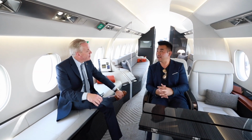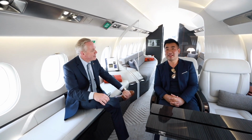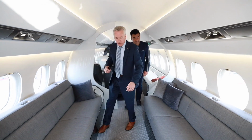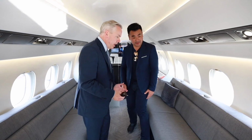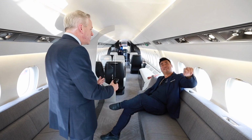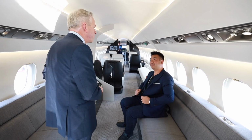How fast does a 6X go? We fly as fast as Mach 90. Mach 90, wow. 9/10 of the speed of sound, yep. That is fast. That's exactly right. The aft compartment here, this is like a little stateroom. Nice. And you'll find that the divans will come together. This will make a queen size bed. Queen size bed. So they join together. They join together. Excellent. Very comfortable for sleeping.